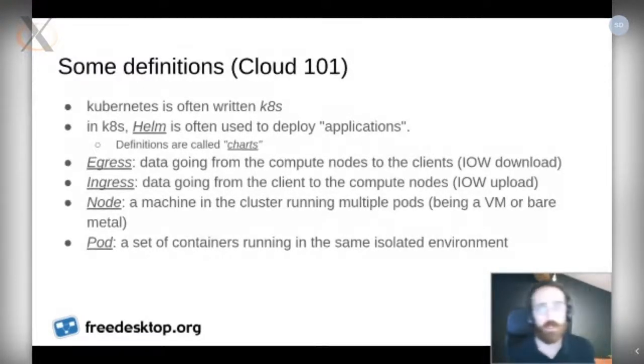However, before I go too deep into that, I have to give you small definitions for the cloud, because sometimes people get lost in what I can say about that. The first thing is that you'll often see on the web Kubernetes written as K8s. So that's just a thing to know. In Kubernetes, Helm is a tool which is used to deploy applications, and the definition of the application is called a chart. So that's a very common tool to deploy on Kubernetes, because otherwise you have to manually write a bunch of YAML files that change over time, and it's kind of hard to distribute them and so on and so forth.